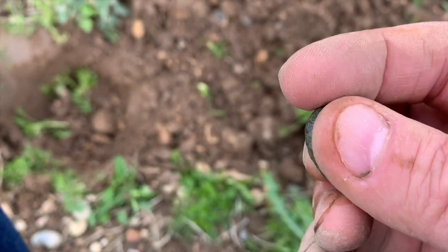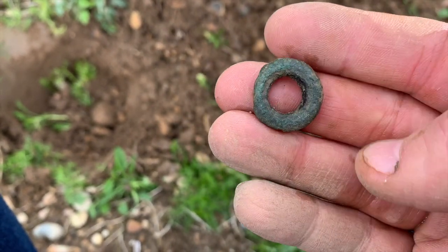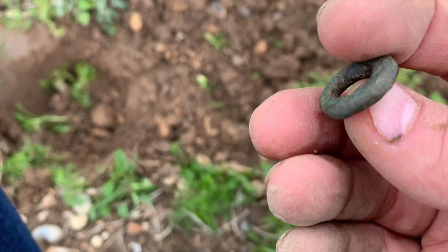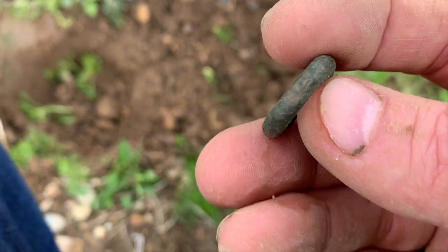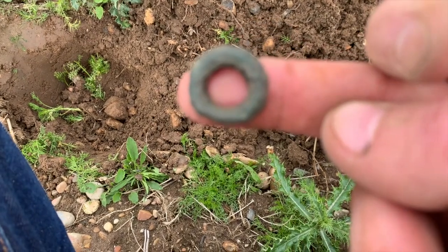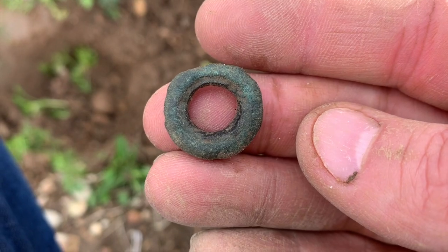I've cleaned it because I originally thought it was just a little horsey brassy thing, but as I started to wipe it off, I could see it's proper heavy as well. So that might even be a little bronze ring of some description, but obviously not a finger ring. Celtic ring money, maybe. No idea. If you've got any ideas, let me know. It's not big, just the width of my finger, really. So let us know what you think, but that's got some age to it, I suspect.